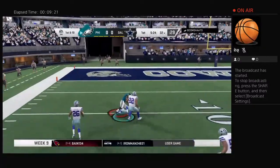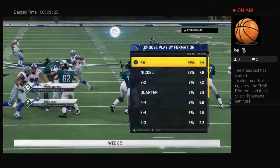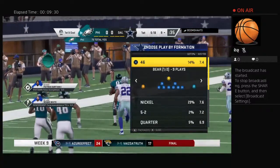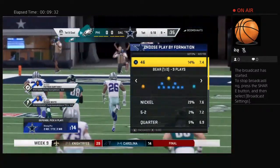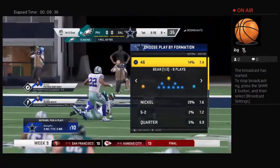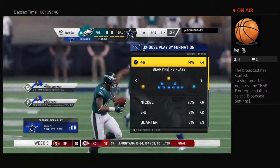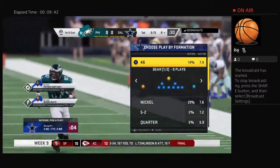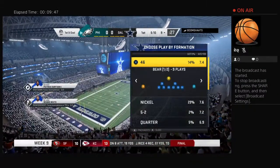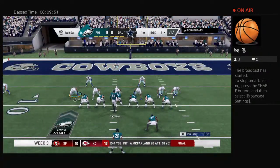Past the 20. And he takes this down deep on the Cowboys side of the field. It's a big play there for the Eagles. 58 yards. Well, that didn't take long. One play, and we're already looking at a 1st and goal situation.